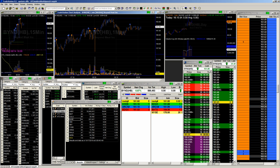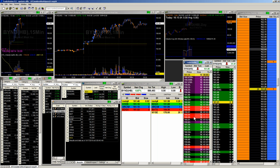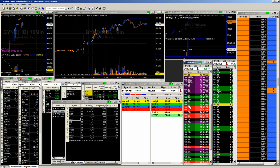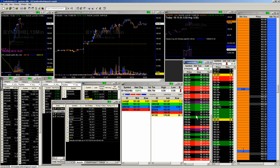Shocking that, again, we see BYND back on our list. But when the stock is hot, we've got to trade it. Unfortunately, not great prints. At 162.50, we can see that we did get a little bit of selling coming back in. At 160, we had a little bit of a mix throughout those prints. It's just not a great show of hands coming in here yet.